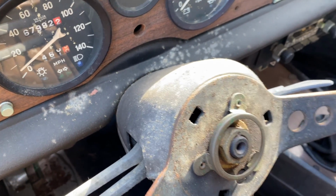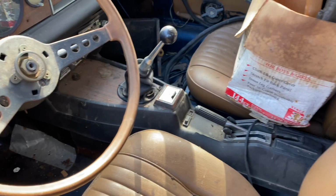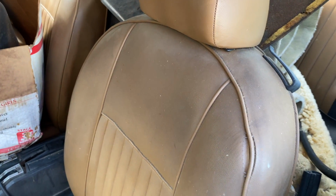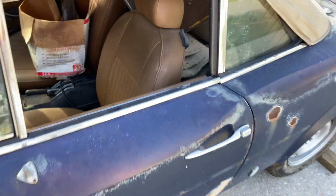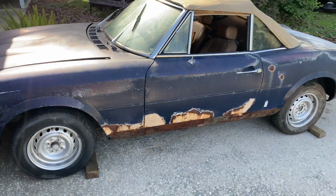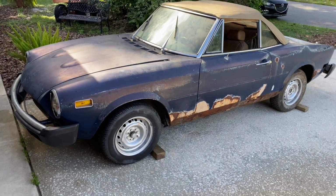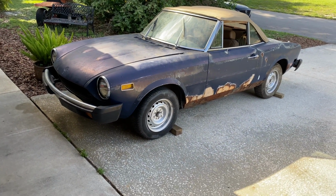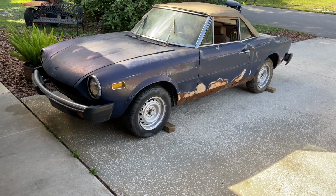It's got some mold and other stuff growing in here, so we're gonna wanna get all this stuff out of here and, you know, give it a good wash. But I also want to see if it'll turn over. Maybe we can get it to start for a little bit.